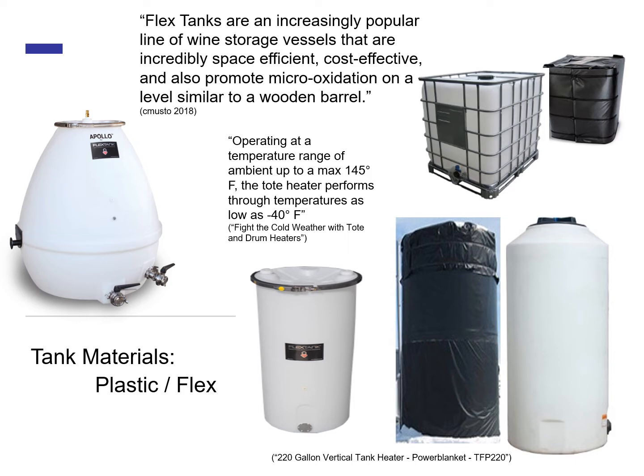The winery that I have chosen to work at for the last 4 years uses flex tanks. Almost 100% of their wines are made in these, with the exception of a few reds where they still have some old barrels.